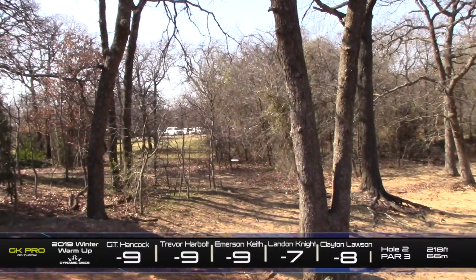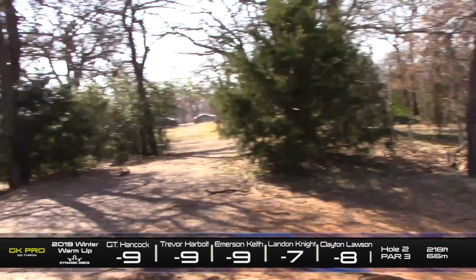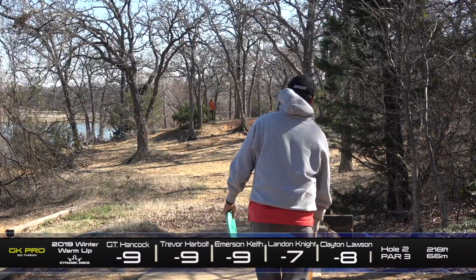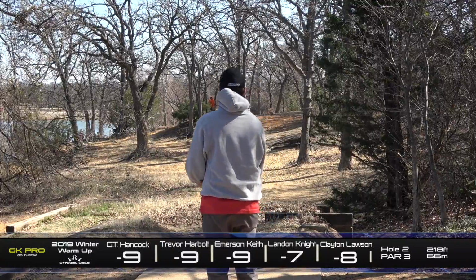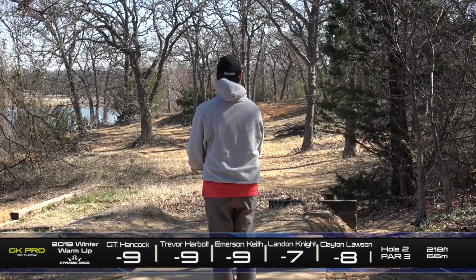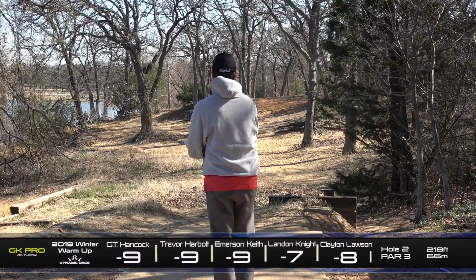Little grip lock there. Yeah. And he got a good little kick there at the end. Yeah, it doesn't help that that second shot for him is going to be a blind shot, it looks like. Yeah, that hill. Looks like Landon's. Oh yeah, we got another lining up the backhand.